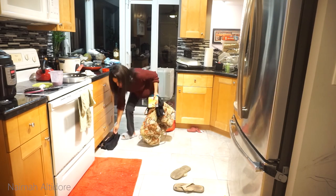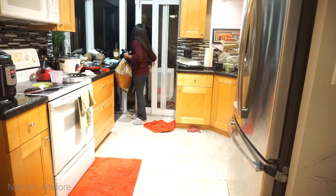Before cleaning the pots and pans, I'm just clearing off the countertop and picking everything off the floor.